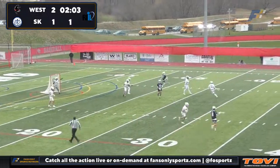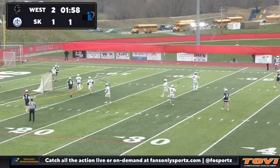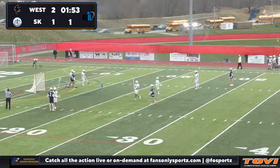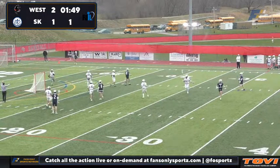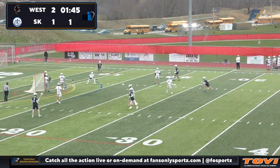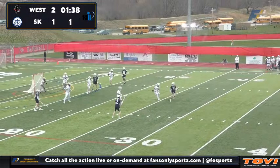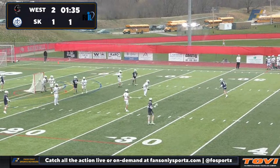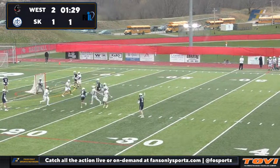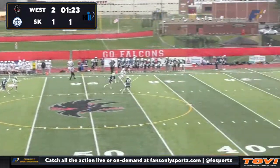It's Hampton Hubbard currently with the ball at the top. He's going to be passing to the middle. This will be a quick shot attempt from number 18, Eric Martinez. It won't go, but it'll stay South Kingstown ball. It's going to be another shot from South Kingstown, that being from Nolan Quirk. However, Sam N's going to save once again.